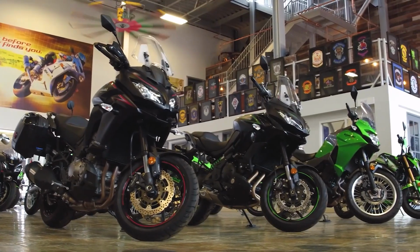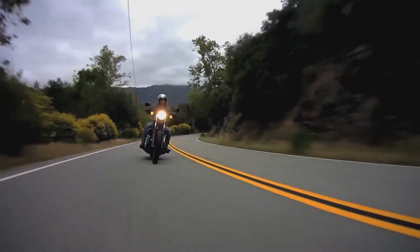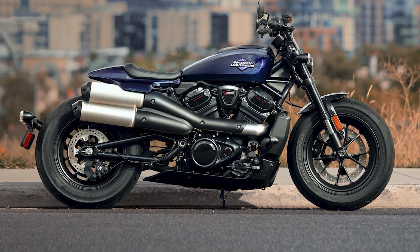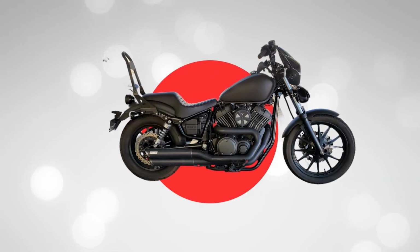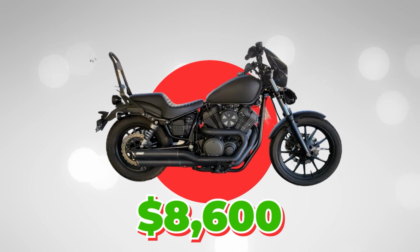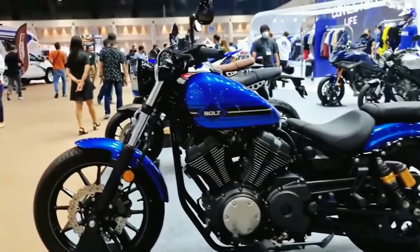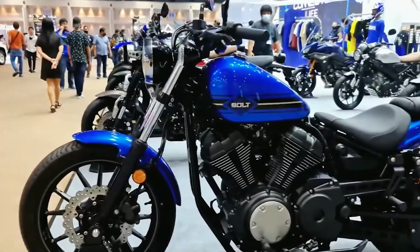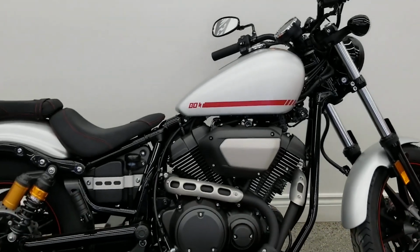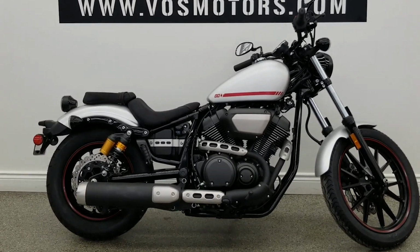And last but not least, number 1, Yamaha Bolt R-Spec. There was a time when the Yamaha Bolt R-Spec looked like a serious threat to Harley-Davidson's entry-level dominance. With its stripped-down bobber styling, compact frame, and accessible pricing, around $8,600 brand new, Yamaha seemed poised to win over budget-conscious cruiser fans. But instead of lighting up showroom floors, this bike has turned into one of the slowest-moving Japanese cruisers on the market today. Dealers across the country are sitting on unsold inventory, and the reasons why are becoming increasingly clear.